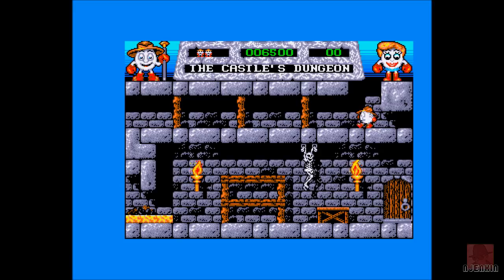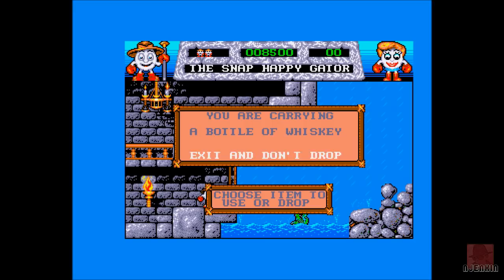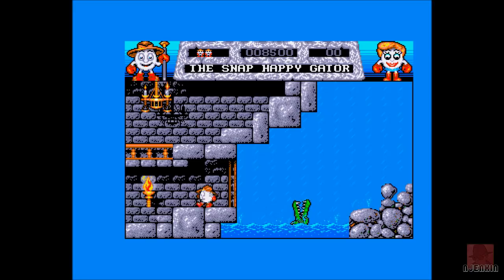Up here. Nice bit of squirrel. Well, there's an alligator there. Can we jump on him? I don't think so. What's that? An object there. Can we pick that up? Yes. You're carrying a bottle of whiskey. Good. It's always good to carry whiskey, and it's raining as well. That crocodile loves the rain.